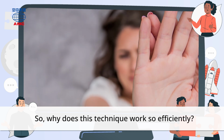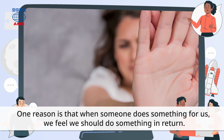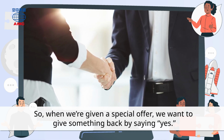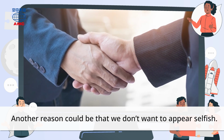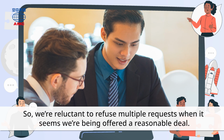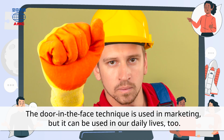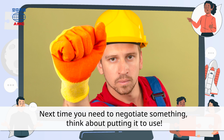So, why does this technique work so efficiently? One reason is that when someone does something for us, we feel we should do something in return. In the door in the face technique, we say no to the first request. So, when we're given a special offer, we want to give something back by saying yes. Another reason could be that we don't want to appear selfish. So, we're reluctant to refuse multiple requests when it seems we're being offered a reasonable deal. The door in the face technique is used in marketing, but it can be used in our daily lives too. Next time you need to negotiate something, think about putting it to use.